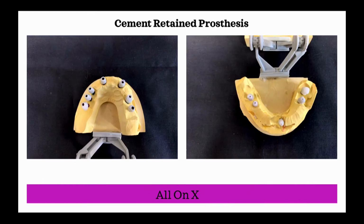But this is a cement retained prosthesis. It could be cement retained, it could be screw retained. It's really up to the doctor how they want to move this thing forward. But this guy's 83 years old. I don't want to take his case in and out, and we made him a cement retained prosthesis. But let me just walk you through the process.